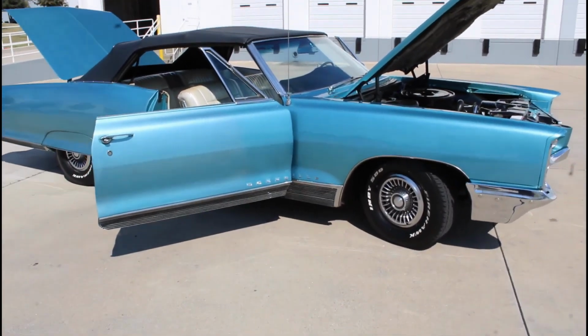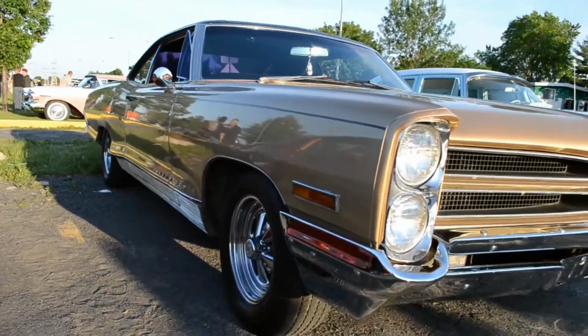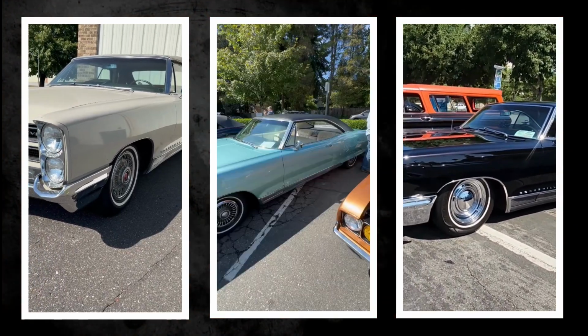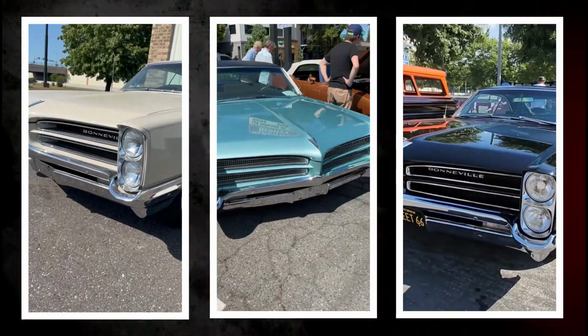Pontiac didn't hold back on the engine options. From the standard V8, this car was all about power. Even today, the 1966 Pontiac Bonneville is cherished by collectors, with well-preserved convertibles fetching upwards of $30,000.